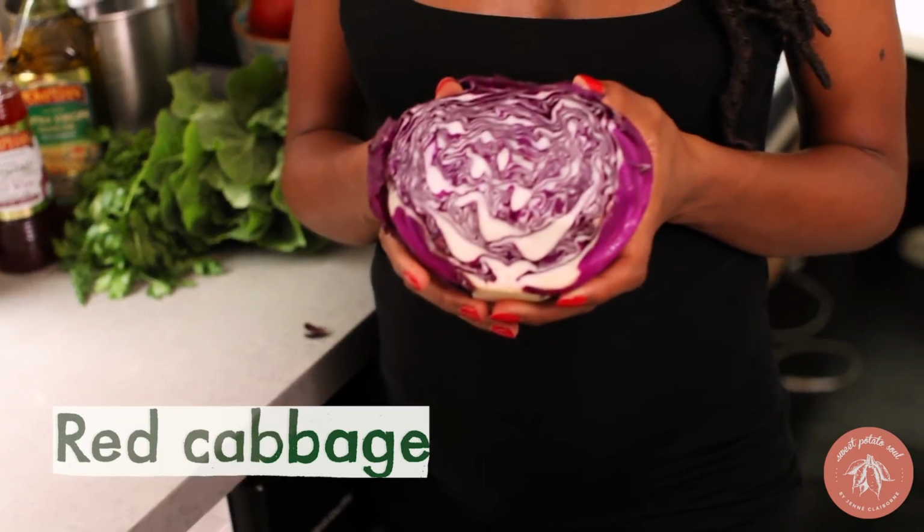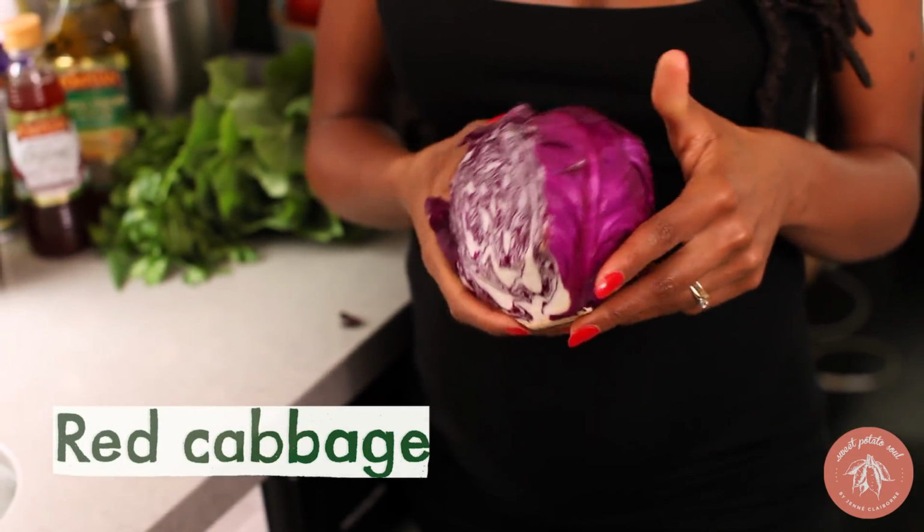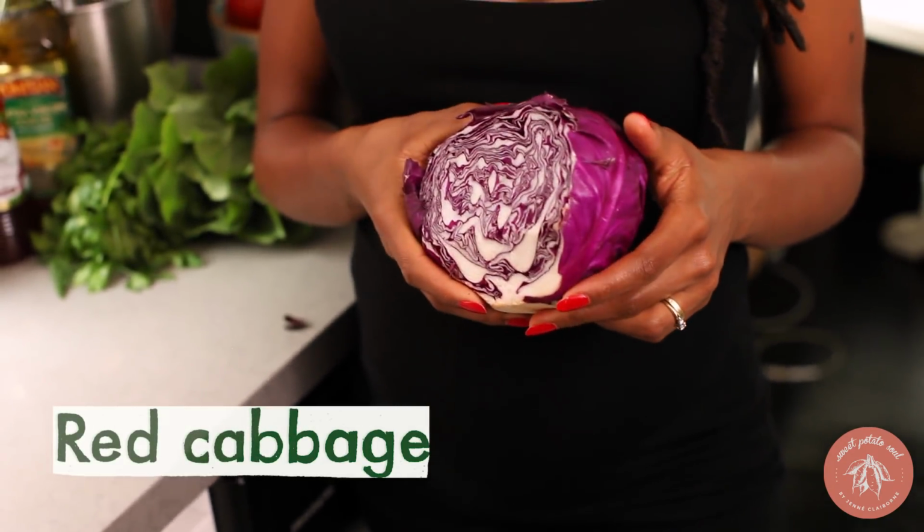You can mix and match, so say romaine with kale, or red cabbage, which by the way is awesome for salads, with collard greens, or you can do things on their own. So just red cabbage, or just kale, or just collards, or just arugula. Just make sure you're getting a nice variety and rotation of greens because they all have different nutrients.